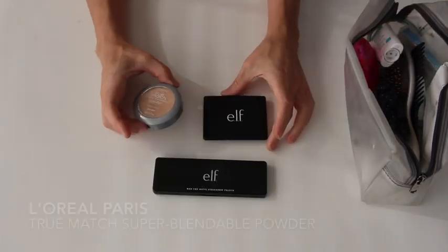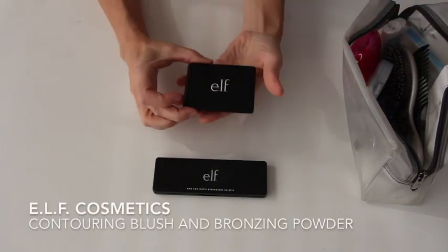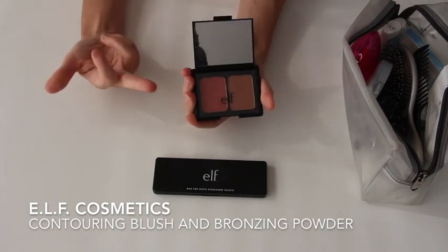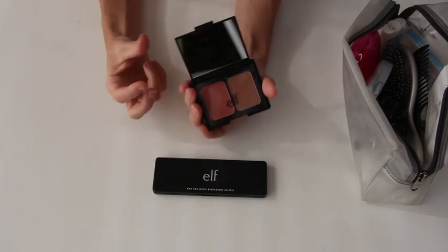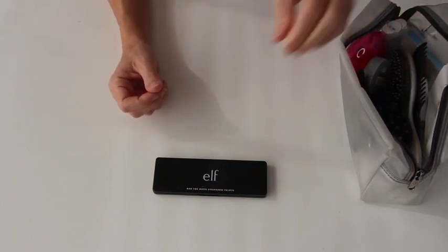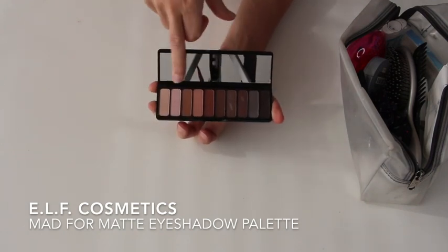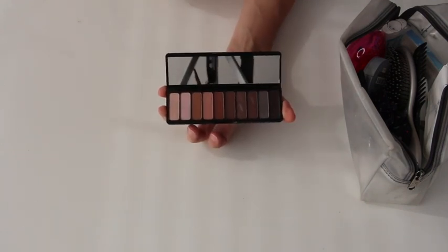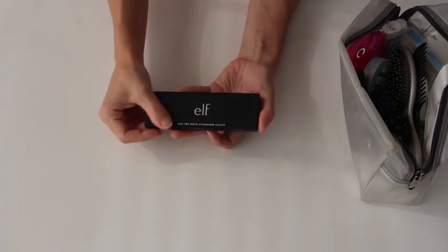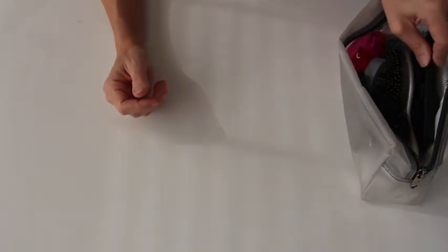Now for my makeup, I'll add here my face powder. I'll also bring this E.L.F. blush and bronzer duo. This is great because the blush and the bronzer are in one little container, and it's super practical. I'll also bring this E.L.F. eyeshadow palette, and what's cool is that I have a whole bunch of different combinations of colors that I can do, so I can go from daytime to nighttime, and it's in a little compact container like this.